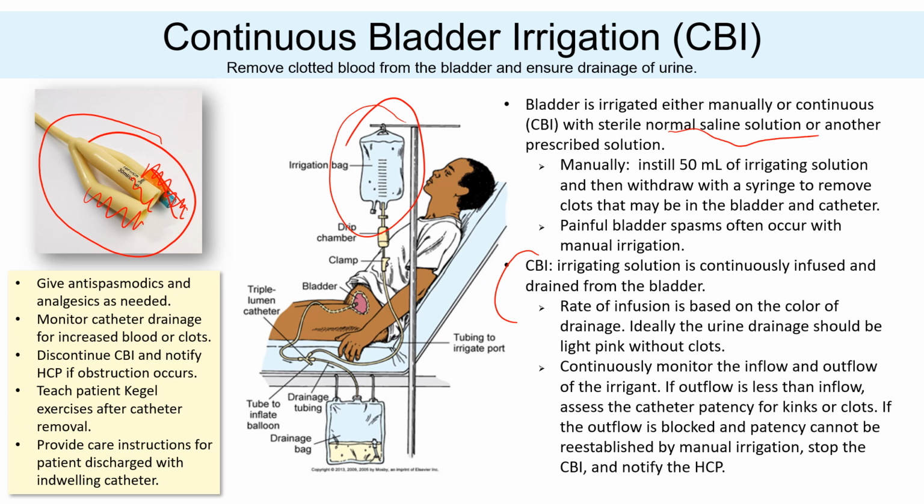from blood clots. If that happens, can you imagine what would happen? So you have this blood clot blocking the outflow, you have this irrigation infusing into the bladder, so the bladder is going to get huge. So we want not to do that. That can cause a lot of problems. We should definitely stop and call the doctor if that happens. These patients may benefit from antispasmodics and pain medication as needed. Again, we're going to monitor for blood clots and stop and tell the doctor if it happens.